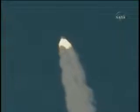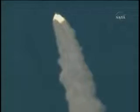The whole ascent phase, 8.5 minutes. You get up there, the main engine's cut off, and within that period of time, you're now trying to figure out, with 60% of your training done, what you're going to do for the next 2 weeks in the mission.